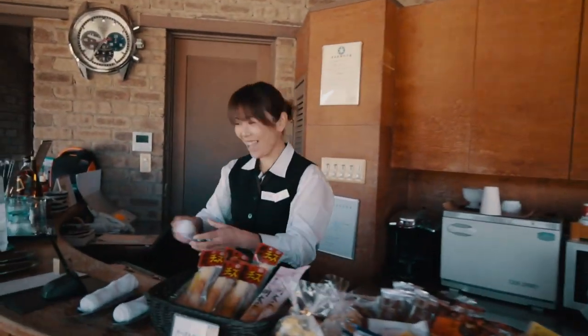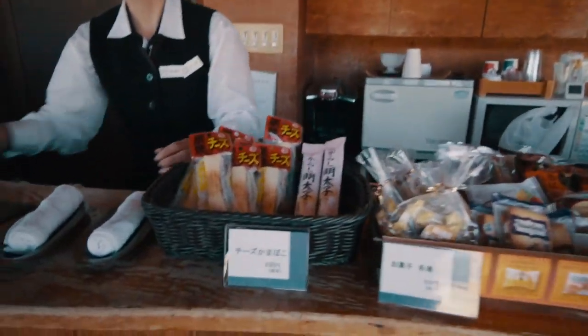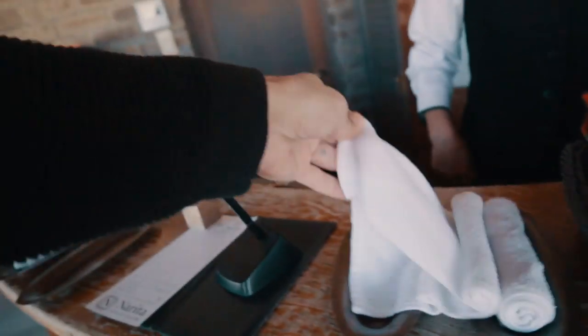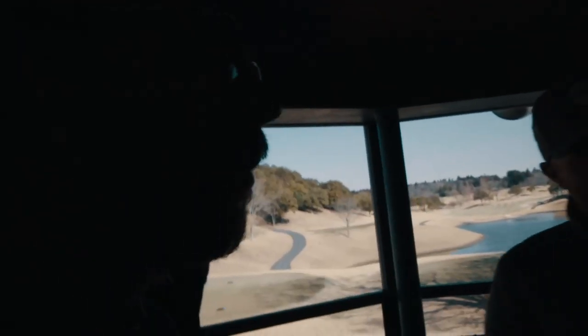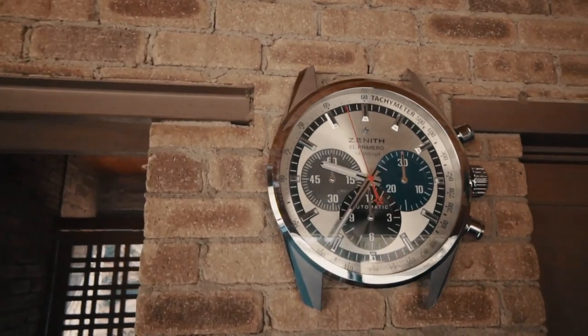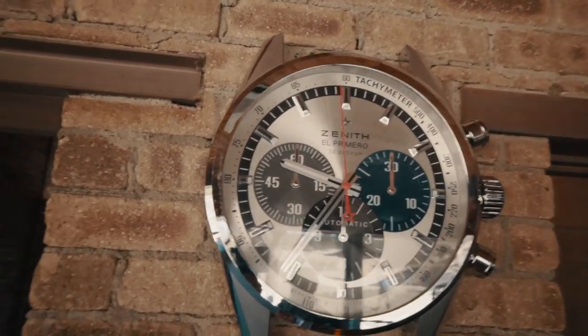Konnichiwa. Ishii-san. Ishii desu. Yoroshiku onegaishimasu. Hot towel. Oh wow, look at this clock. It makes a nice watch. A chronograph on the wall. Never seen anything like that.